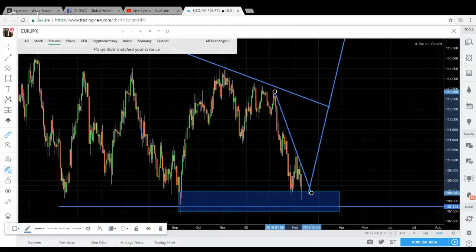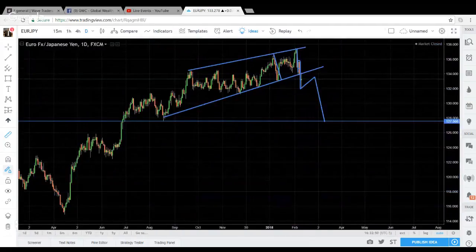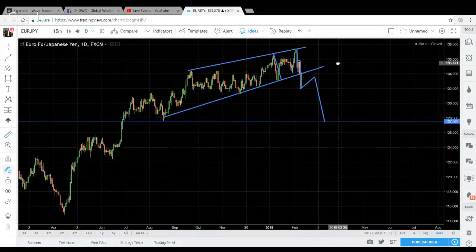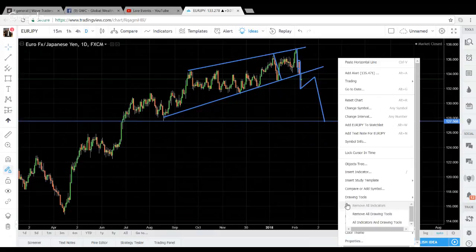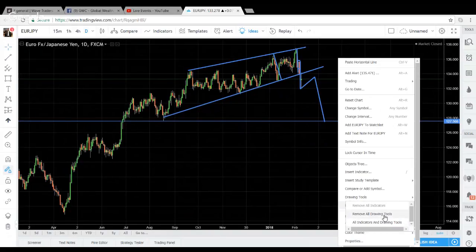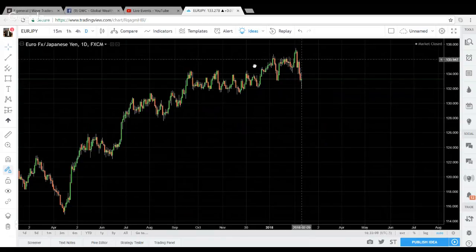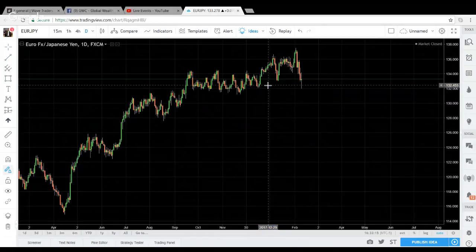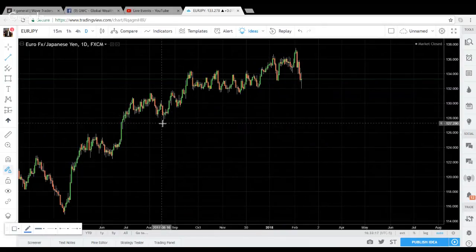EUR/JPY. Let's do all the JPYs. So EUR/JPY has finally broken out of this correction that it was scaling up. It kept coming up, right? A lot of the Euros kept doing that. Let me delete this. We're at basically a critical point for EUR/JPY. Why do I say that? Because one of two scenarios can happen.